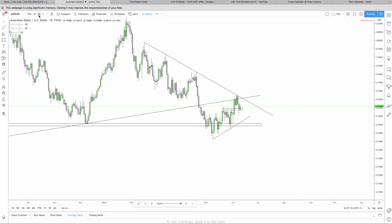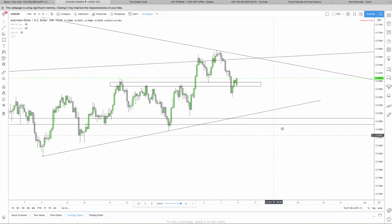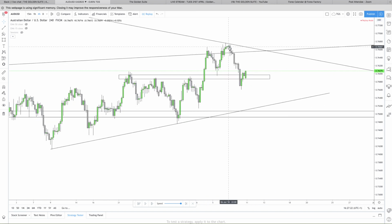Right, let's go back down to the 4 hourly. Let's see what's going on. So 4 hour time frame. This is now a double top. Remember, double tap, double top. Double rejection. Hit once, hit twice. So this would be the net client. We've kind of broken out and we're just pulling back there.